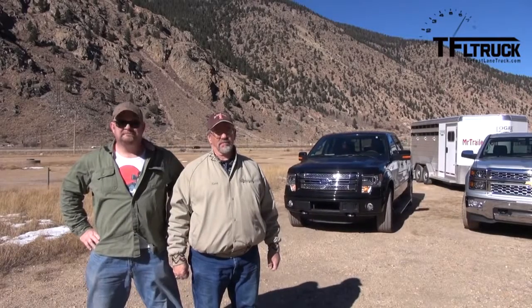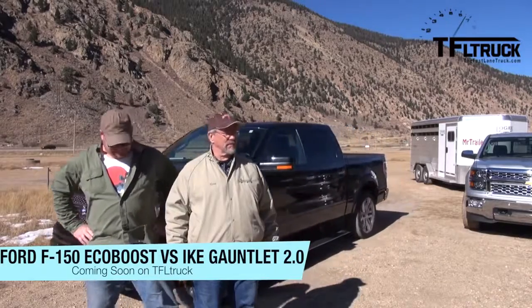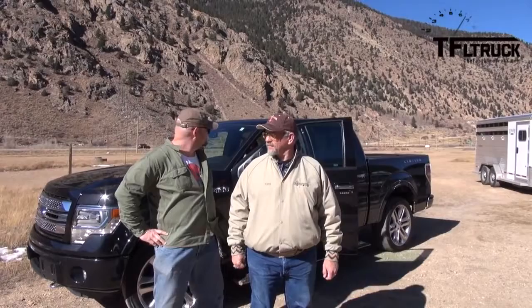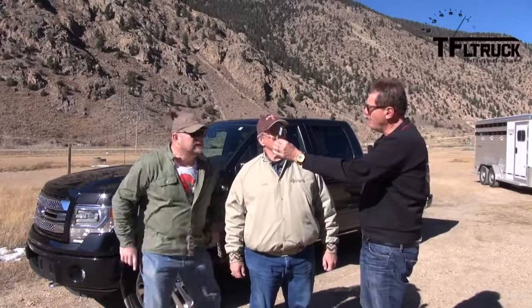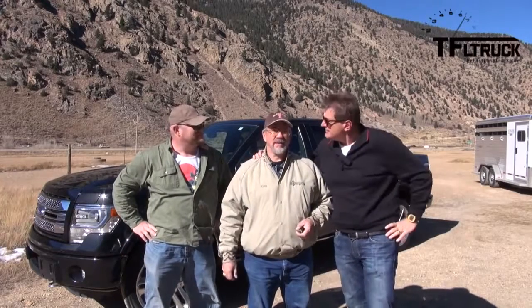All right, I am in the F-150, and this truck should have an advantage up here because it has not one but two turbos, and that definitely helps make up for the lack of air density up here. So, gentlemen, which of you two wants to drive the Ford? I do. All right, Mr. Truck, go for it. Once again, into the iGauntlet. Up the hill.